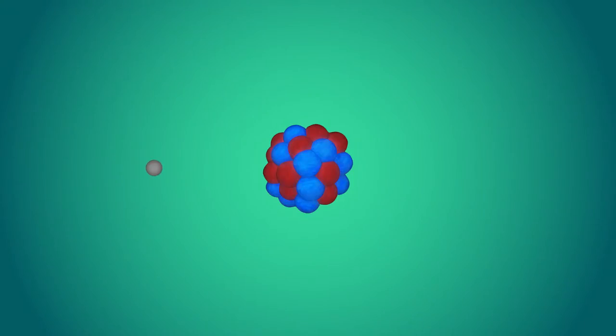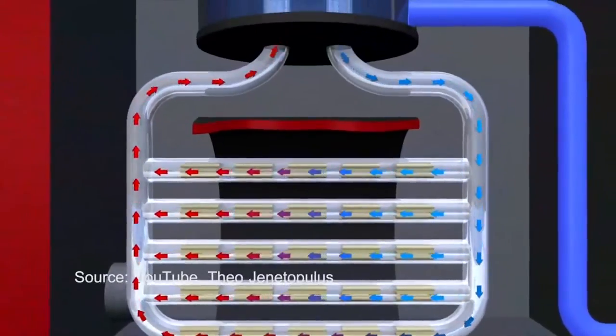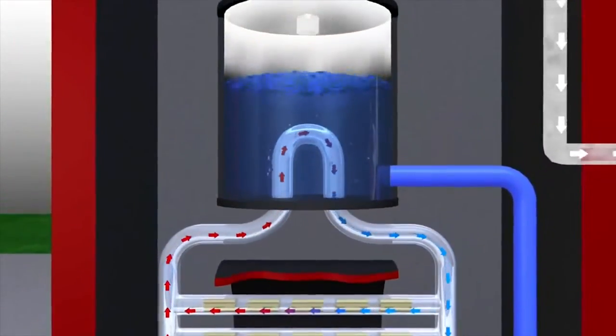A thermal or slow neutron strikes a uranium-235 atom and gets absorbed. It then becomes uranium-236, and after a short amount of time, the uranium atom splits into two smaller atoms and some neutrons. These atoms fly apart and strike other atoms, causing them to vibrate, and this causes the fuel rods to heat up, which in turn heats the cooling water in the reactor.